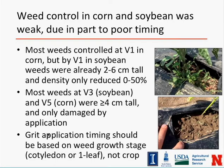Weed control overall across these 10 site years in corn and soybean was relatively weak. A lot of this can be attributed to poor timing. Not that that's necessarily our team's fault, but as you know, it can be challenging to apply weed control practices in a timely manner. Whether you're using chemicals or physical methods, the timing is often very important. And if you've ever used a rotary hoe, you know how important the timing can be with practices like that.